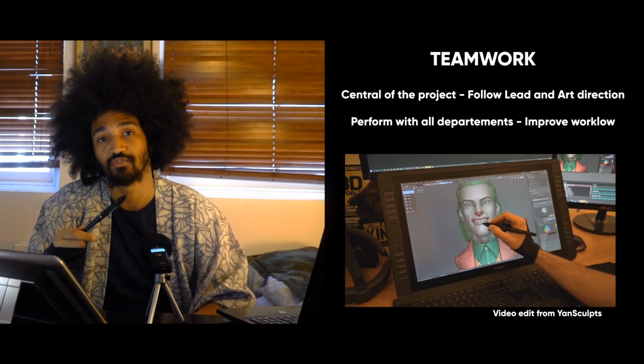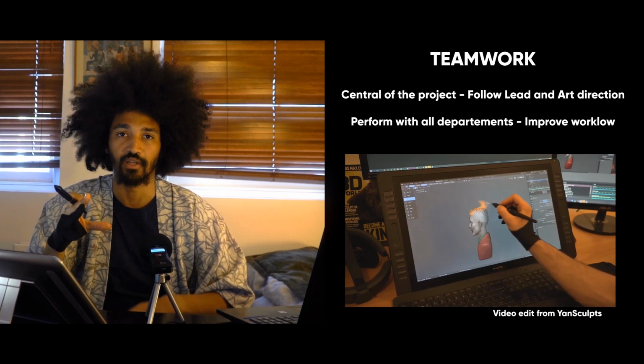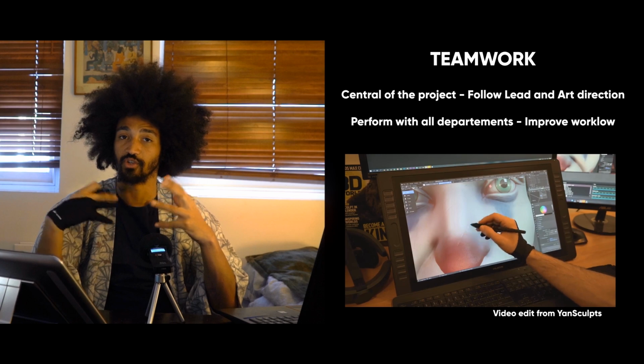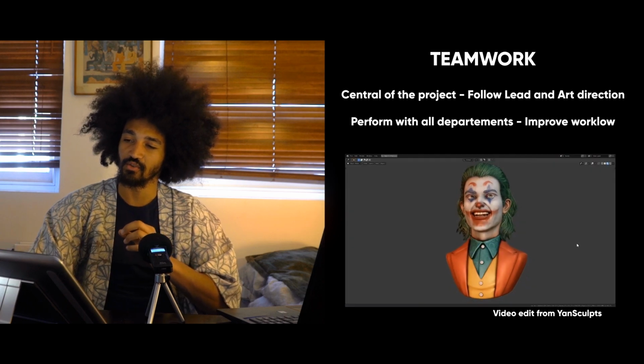At the same time, he's following the lead of the art direction and the lead character artist. The senior on the team will have an overall look at everything to be sure he follows the process and the right lines, and to be sure the character is ready to be animated and to go into a shot. So, you have the skills.